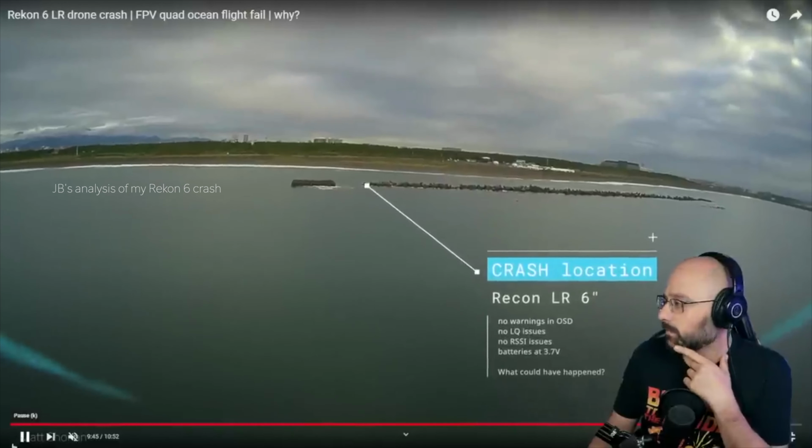Okay. I don't think it's the battery. James thinks it's the battery. So he says that the battery was at 3.7 volts.